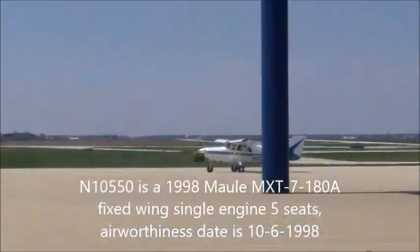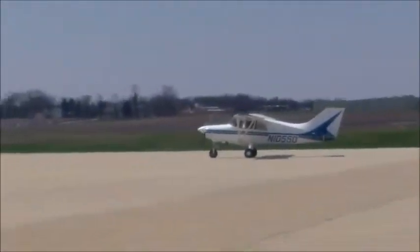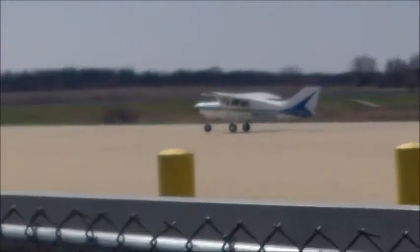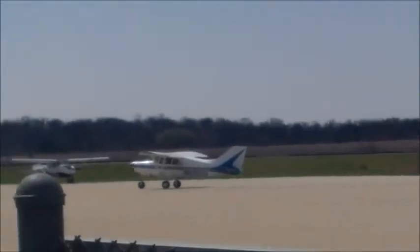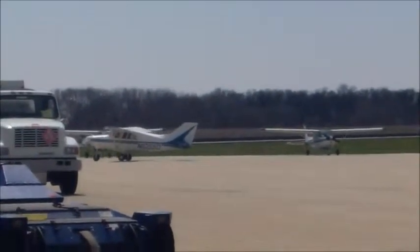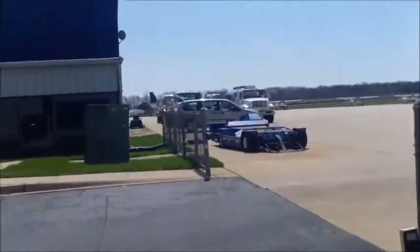N10550. Here she is. N10550. It's another aircraft. I wonder where she's gonna go park. Okay, I hope I don't get in trouble doing this. Let's see where she's gonna go park. N10550, where are you off to? Nice. There she goes, hiding behind the trucks. Oh, look, there's more aircraft on that side. But yeah, there she goes. She's gonna park. Yep.